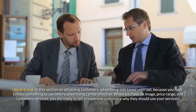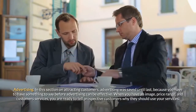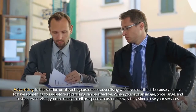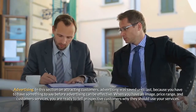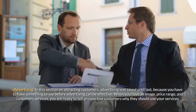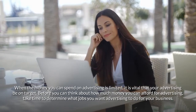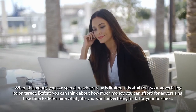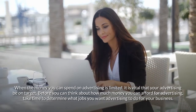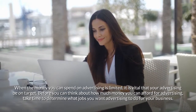Advertising. In this section on attracting customers, advertising was saved until last, because you have to have something to say before advertising can be effective. When you have an image, price range, and customers' services, you are ready to tell prospective customers why they should use your services. When the money you can spend on advertising is limited, it is vital that your advertising be on target. Before you can think about how much money you can afford for advertising, take time to determine what jobs you want advertising to do for your business.